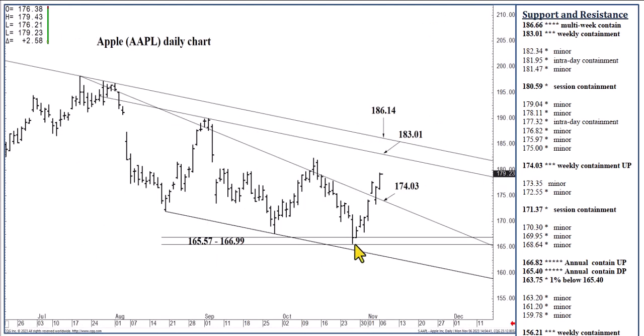So I don't see it today, but if over the next few days the market gives you the opportunity to buy that 174.03 speed line, you might take it in anticipation then of the 186.14 channel top over the following 2 to 3 weeks. That is the play.